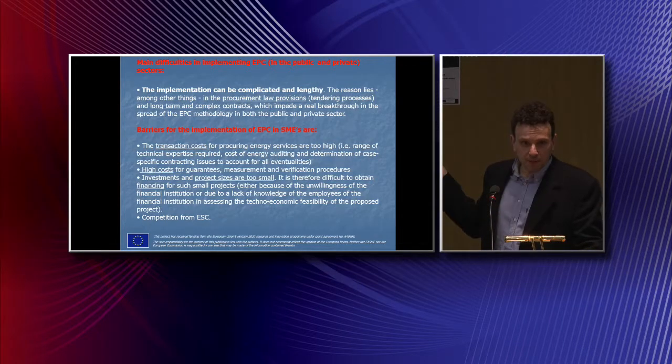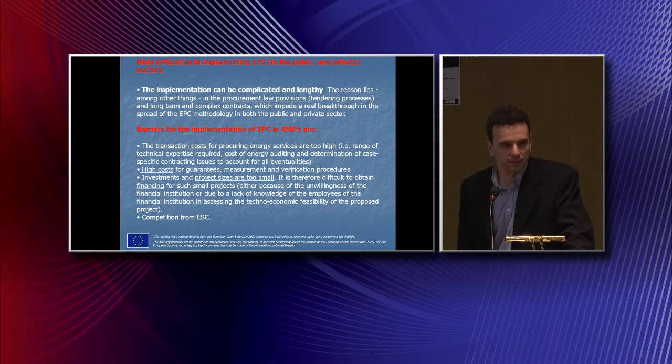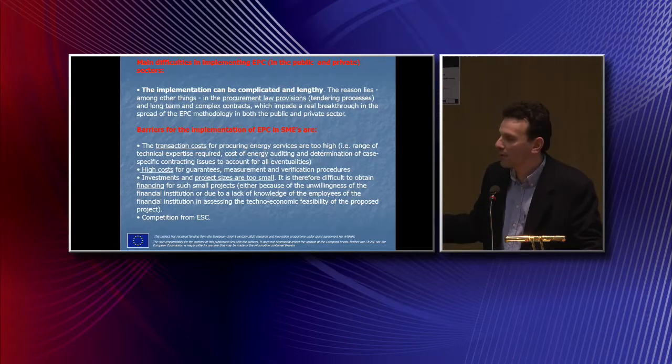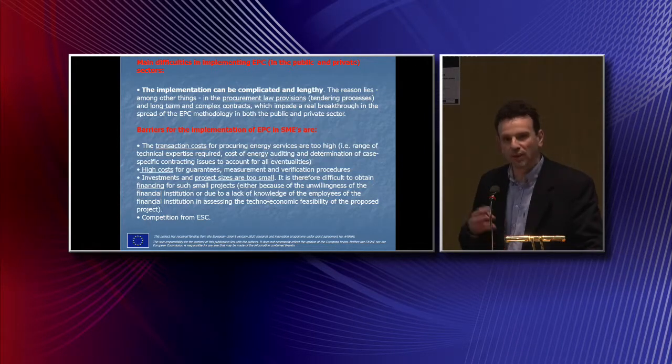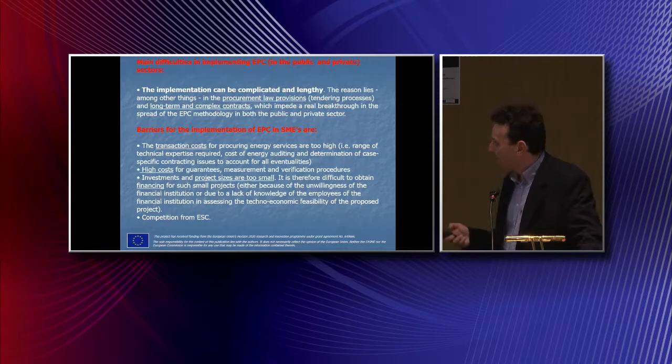And funnily enough, the competition from energy supply contracting is also a barrier. Companies which sell energy supply contracts want to sell energy. They don't want you to save. They don't want you to do energy efficiency measures, because the more you consume, the more they sell, and the more money they make. So here we have a competition between energy performance contracting and energy supply contracting.